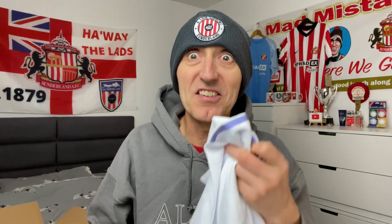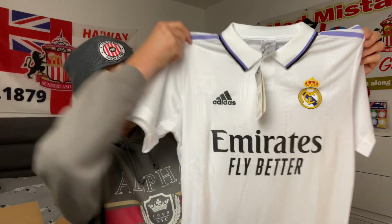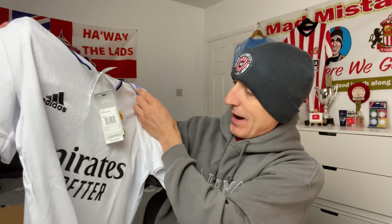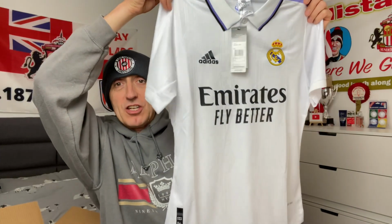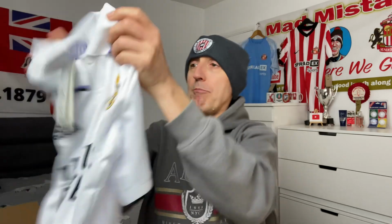Let's turn it around in a second. I missed a phone call. What is the time? Now here we go. Look at that beauty. It is an Adidas Emirates Fly Better Real Madrid shirt. Now I am not up to date with the shirts. Is this a Real Madrid first home team shirt, or is it some other kind of shirt? Feels absolutely lovely. Absolutely amazing. Adidas shirt, polo collar.